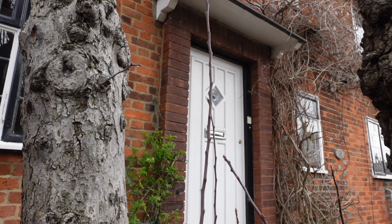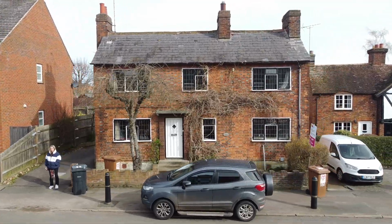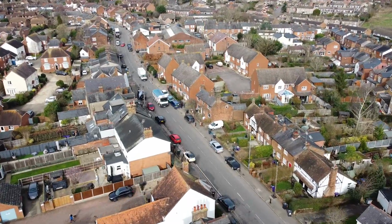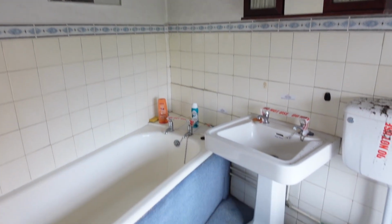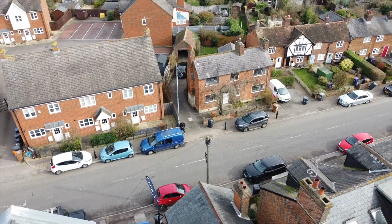So, property number 1 is this picturesque 3-bed, 2-bath detached home near St Albans. Although beautiful on the outside, this house certainly needs some work on the inside, with gaping cracks, unloved bathrooms, and an interior design similar to what you'd find in your nan's house.